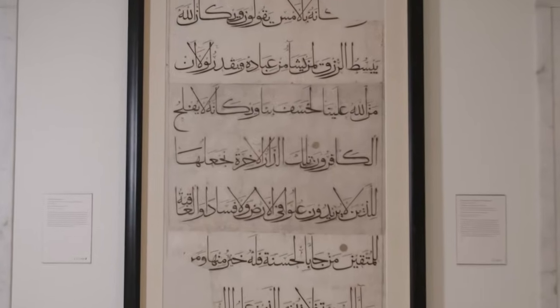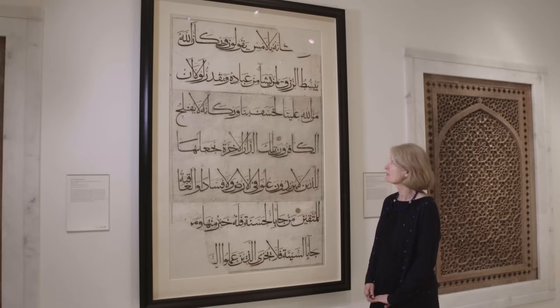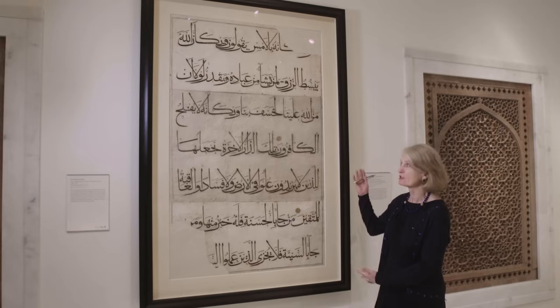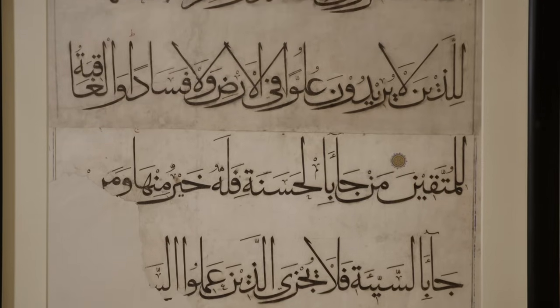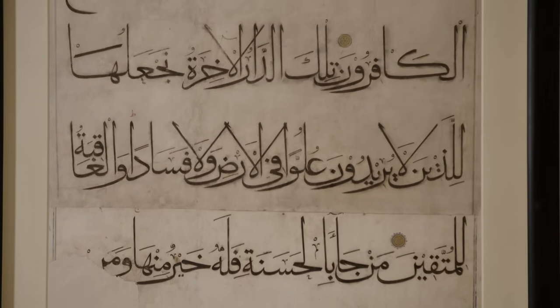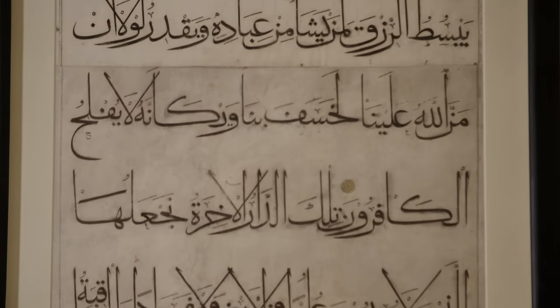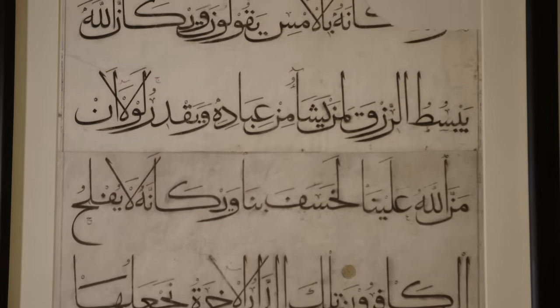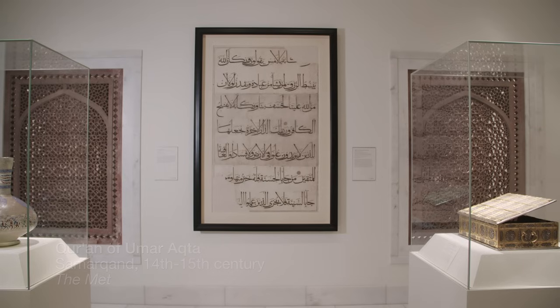Ultimately, key Mongol rulers accepted the Muslim faith. This is one of the largest Qurans ever made. Each line of script is over 3 feet long, and each page was originally over 7 feet tall. It was made for the brutal conqueror of Central Asia, Tamerlane, who saw himself as the rightful successor to Genghis Khan, as well as the sword of Islam.